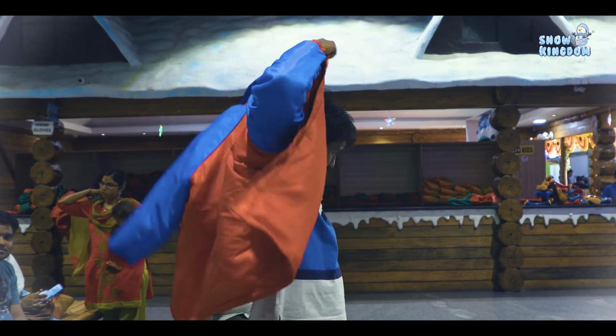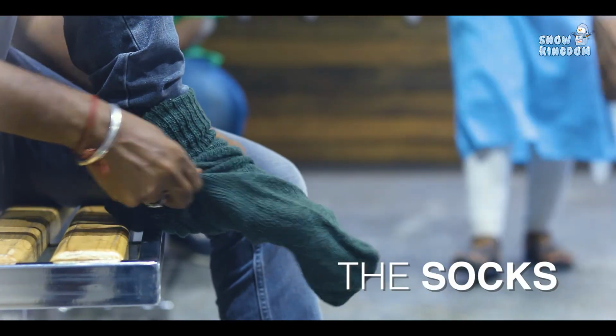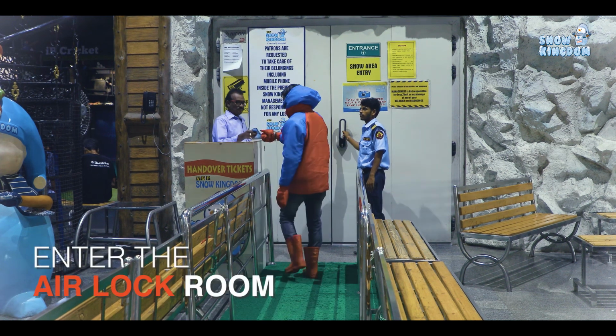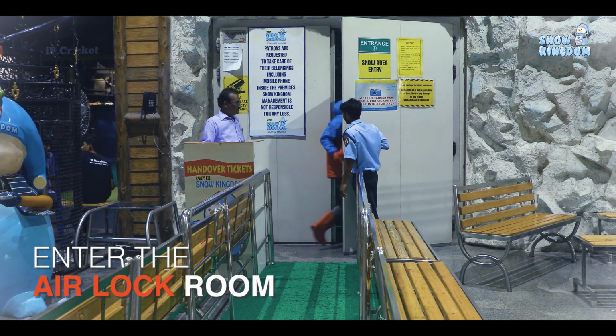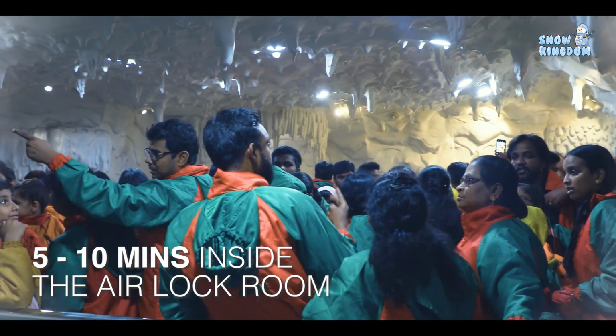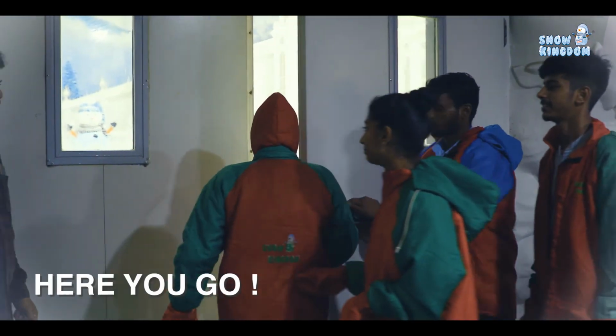This is the way to wear your snow gear: the jacket, the socks, the boot, the glove. And now enter the airlock room and wait there for 5 to 10 minutes max. This facility is to acclimatize your body temperature to the sub-zero temperatures which are waiting inside the snow theme park.